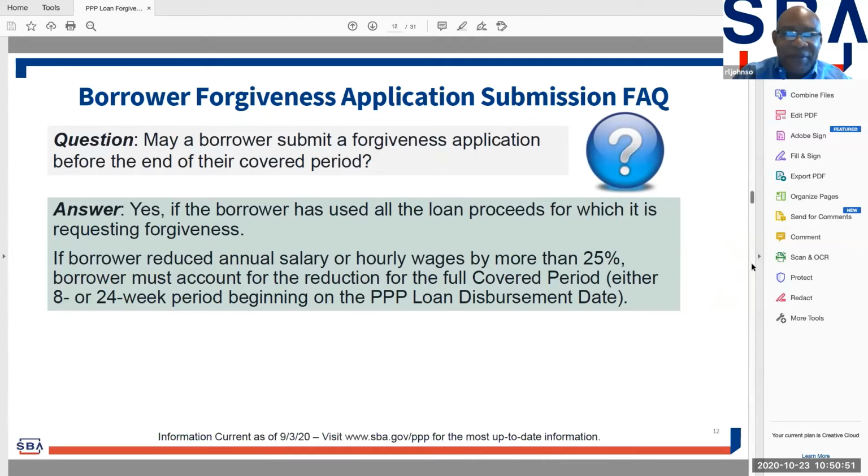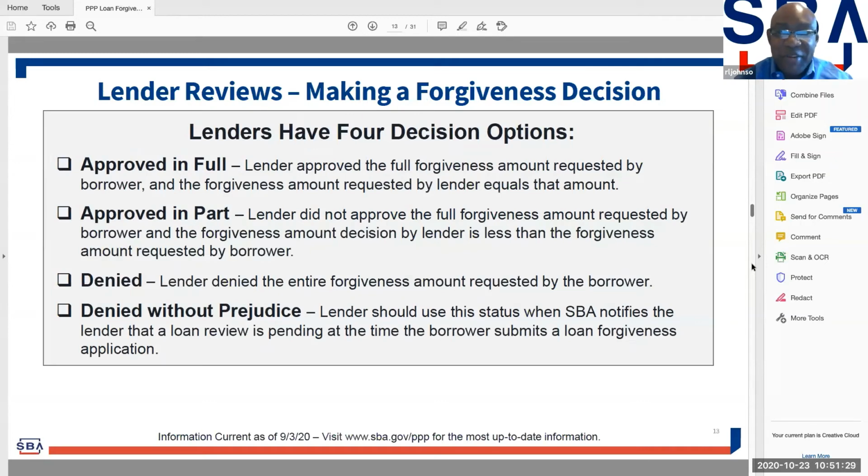In fact, I've talked to a couple of people that are doing the first wave of forgiveness, and believe me, they're finding all sorts of unallowable costs. I just want to really stress, hopefully you've used the funds in the manner in which they're supposed to be used. There are going to be some surprised people to find out that none of the PPP will be forgiven because of the misuse of funds. I just want people to know the seriousness of this.